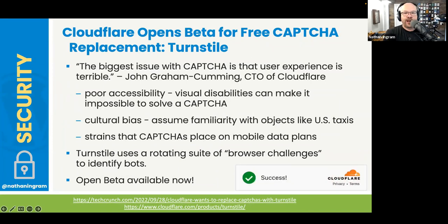All right, another bit of security news that I think is pretty cool is a new option from Cloudflare that's now in free beta called Turnstile. Turnstile has been designed to be a CAPTCHA replacement. So if you get frustrated using CAPTCHA on your websites, this is going to be a replacement for that. It's going to be provided free through Cloudflare, whether or not you're using any of the other Cloudflare features. So you don't have to be running Cloudflare DNS to use Turnstile.